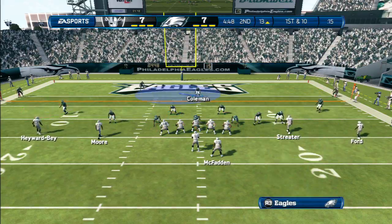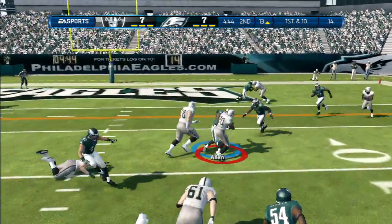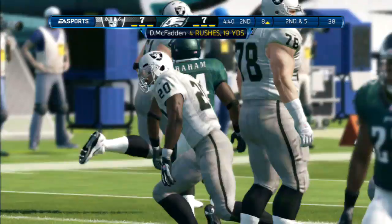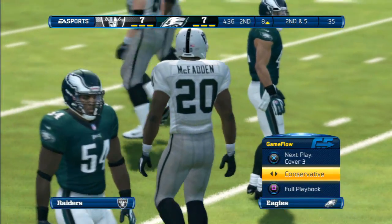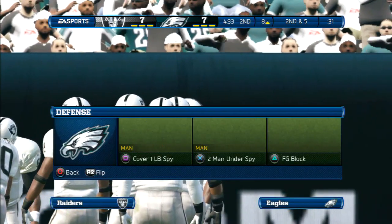First down here. McFadden looking for some daylight up the middle. Nothing like the draw play. Get those defensive ends rushing up the field to hit the quarterback. Boom, you hand the football off. Big running lanes. That's why it works so well.